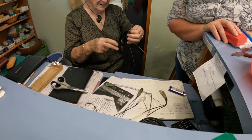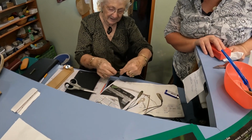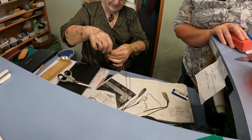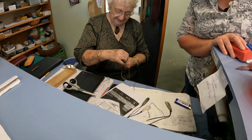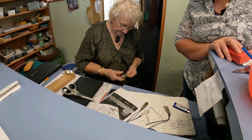This first part is going to be the top part. So you fold it like that, put it like that, and then you get the short string and you go from the top down to that. I'm glad you're doing it and not me.